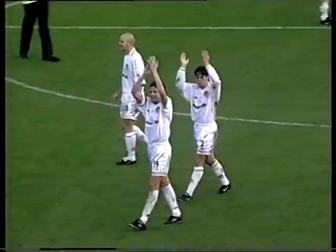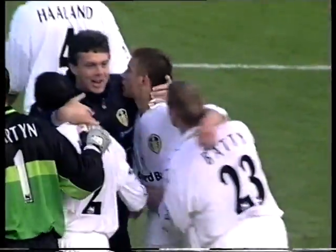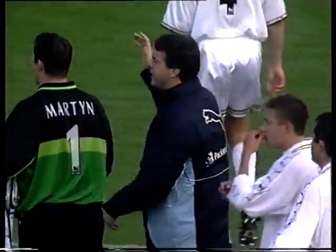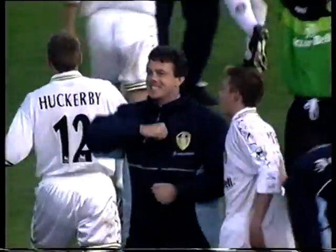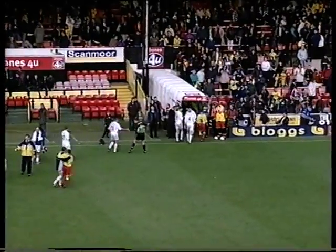United go top of the Premiership. Not the best of games, but then after a trip in Europe in midweek, it took a while for Leeds to get going, but get going they did in the end, and after going behind, goals from Bridges and Kewell mean Leeds United win away at Watford by 2-1, 5 wins in a row.